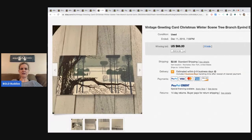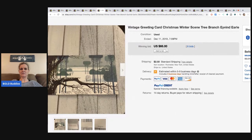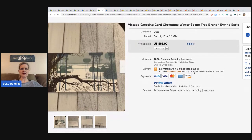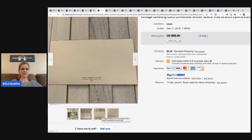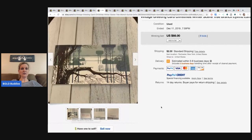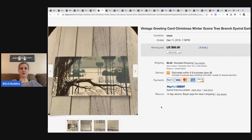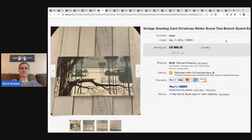This is a vintage greeting card. It's a winter scene. It says Ivan Earl is maybe the artist. Ivan. So yeah, sometimes if the card has an artist or a photographer or something special, people collect those that can make them worth more money. So you just put in Ivan Earls and see what comes up. This one sold for $66 with 8 bids plus shipping.